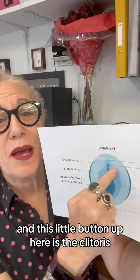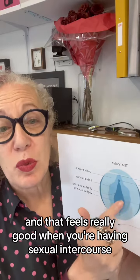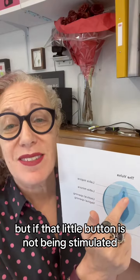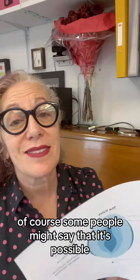So here's the diagram again of the vulva. And this little button up here is the clitoris. That's our pleasure zone. That's where all the action happens. The nerves extend into it, and that feels really good when you're having sexual intercourse. But if that little button's not being stimulated, then it's unlikely that you're going to have a clitoral orgasm. Of course, some people might say that it's possible, but I know for me, it's not.